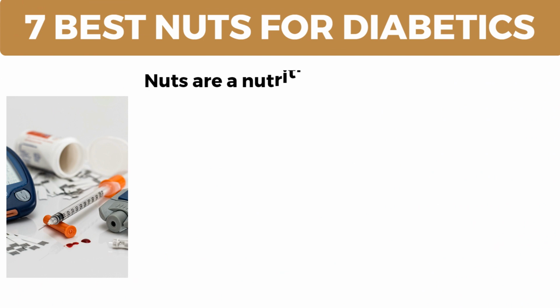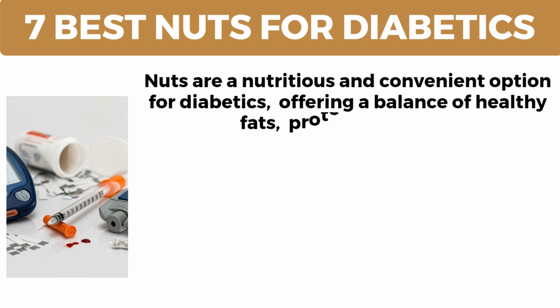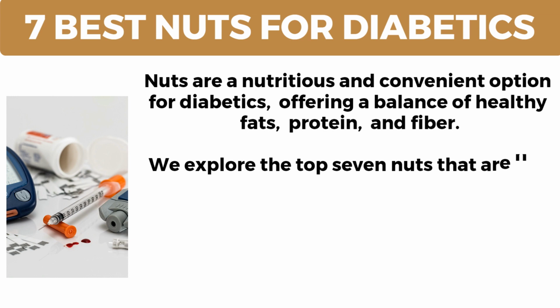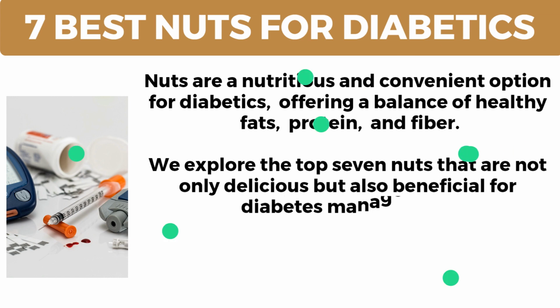Nuts are a nutritious and convenient option for diabetics, offering a balance of healthy fats, protein, and fiber. We explore the top 7 nuts that are not only delicious but also beneficial for diabetes management.